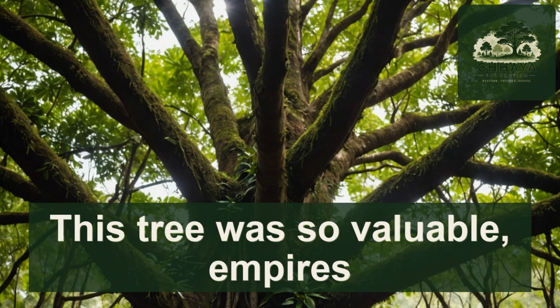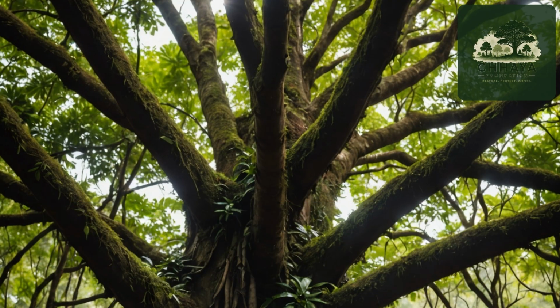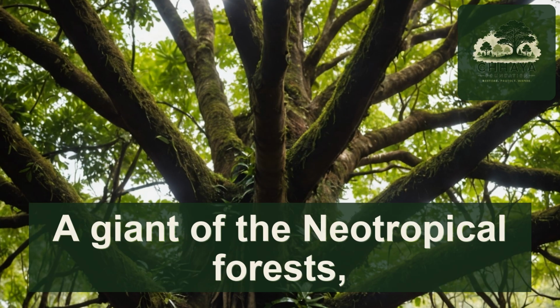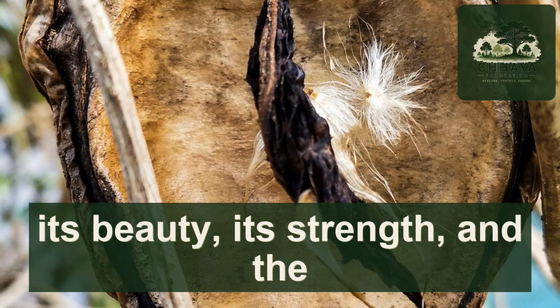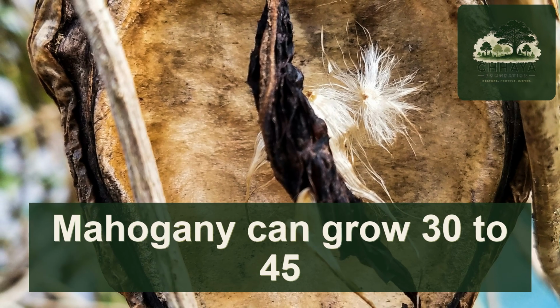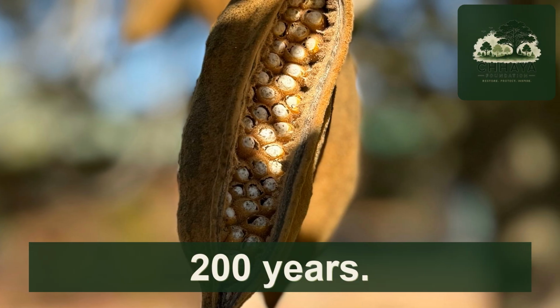This tree was so valuable, empires went to war over its forests. This is Swietenia macrophylla, the big-leaf mahogany. A giant of the neotropical forests, it's been prized for centuries for its beauty, its strength, and the extraordinary timber it produces. Mahogany can grow 30 to 45 meters tall and live for over 200 years.